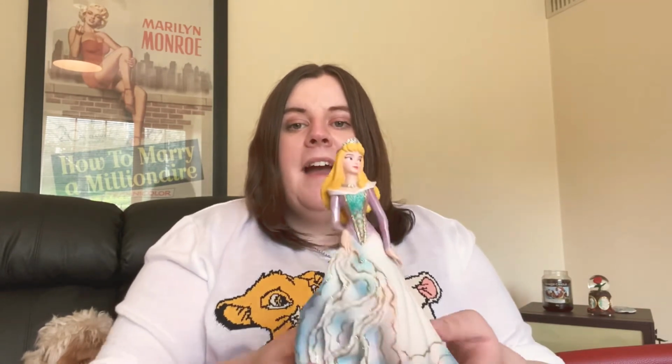So she is really cool, and her staff and her little glass top of her staff. So that's Maleficent. That I believe was about 70 euros as well. I got that in the middle of the summertime last year. And this is probably the prettiest thing I own, if not one of the prettiest things. And it's Aurora.